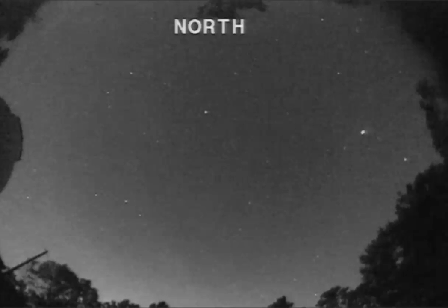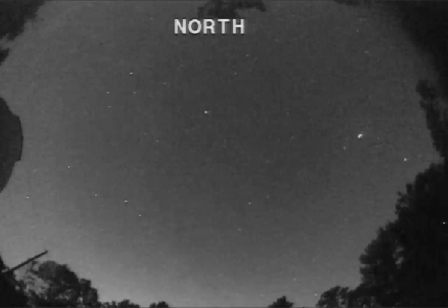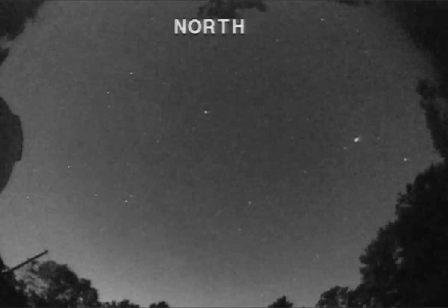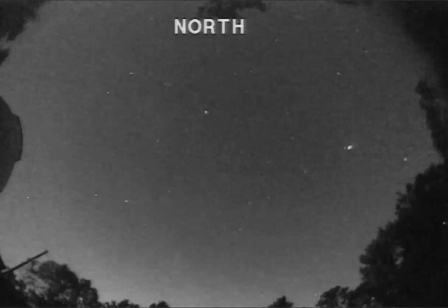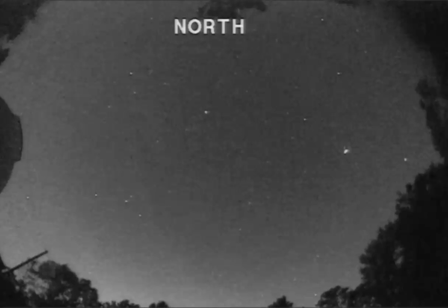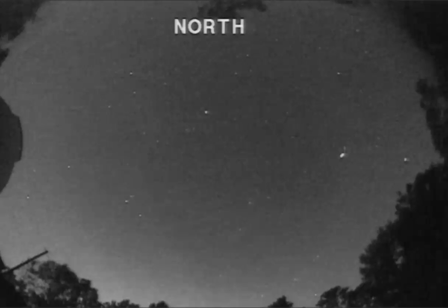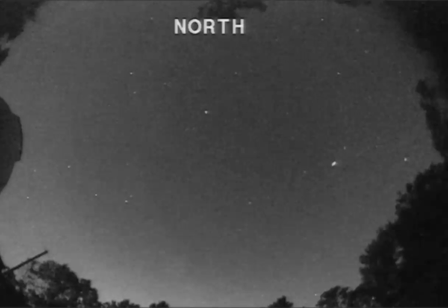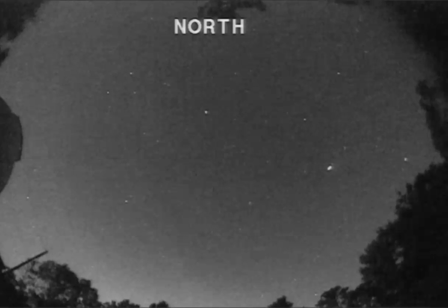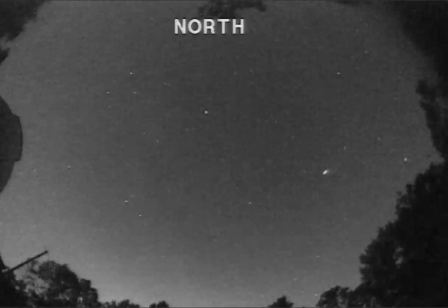As it gets closer to being directly overhead, it's gonna pick up speed. They say there's 23 seconds left before it enters the Earth's shadow. It passed right below that star in the Corona Borealis.